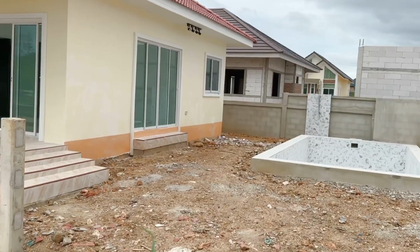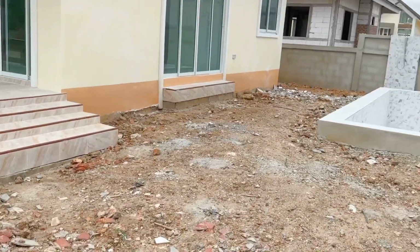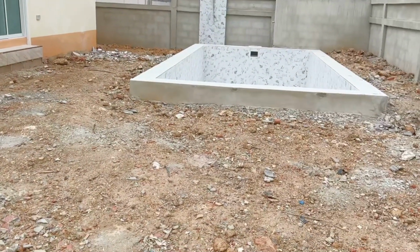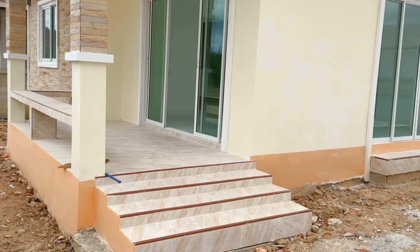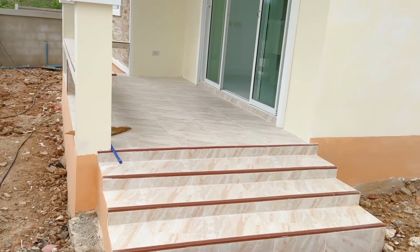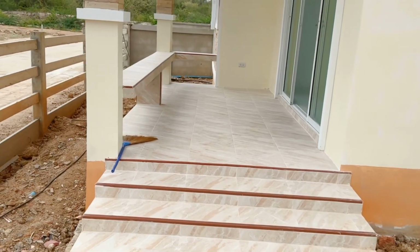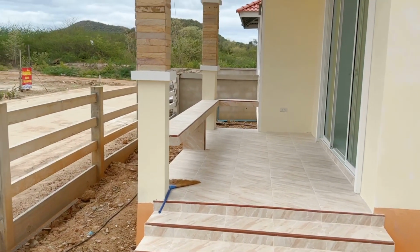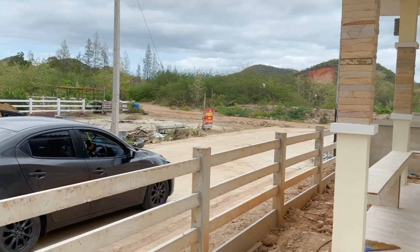Let's get in there, up those stairs. You could park the car here if you wanted to, it's a good space for the car. Let's get inside here. You've got a nice porchway there. You can sit out there with your gin and tonic, and the air here is just amazing. There, that's the back garden. Look at that lovely view.